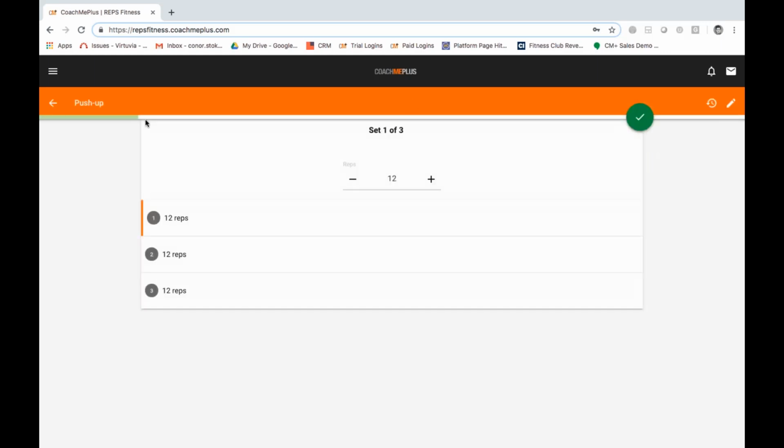Or also see other components. So I might want to see the exercise history of this specific exercise. I can go in, view previous weights. So my barbell back squat, I want to reference what I did last week, complete that in our programming, and then move forward. I can also leave any notes back to my trainer.